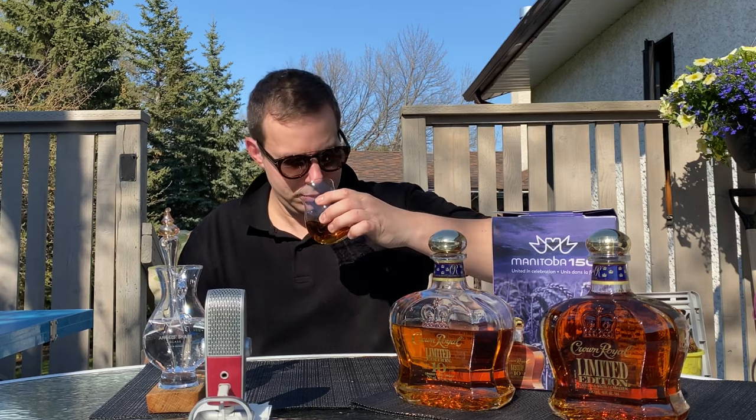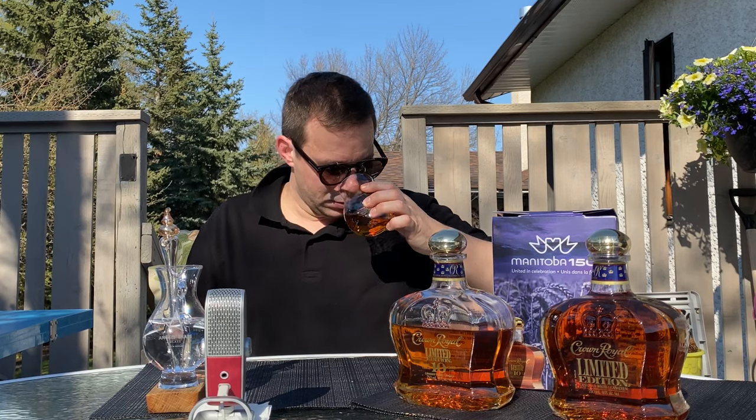All right, let's get on to the nosing, shall we? Beautiful. Gorgeous rye. Beautiful rye nose. This has a high proportion of their rye.